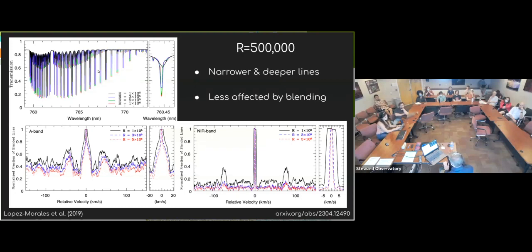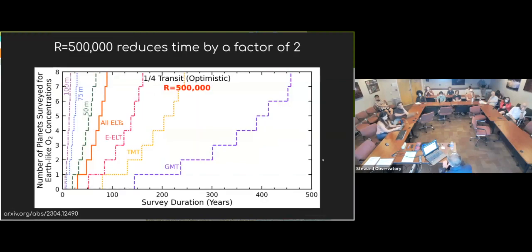These simulations show the difference between an R of 100,000 and an R of much higher. Above 500,000, you don't really get much improvement, but you do have narrower lines, and you're also less affected by blending, especially in the near IR. That means in your simulations, you have a little bit more leeway for where lines are blended. So if you go up to an R of 500,000, that again reduces your time by another factor of 2. Now you're talking about maybe 25 to 30 years for probing oxygen on one planet, which still is not really the best scenario. However, these are simulated planets in simulated universes.